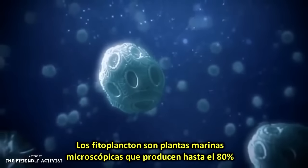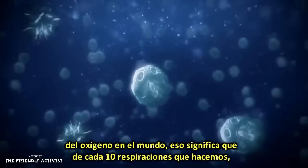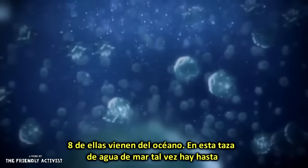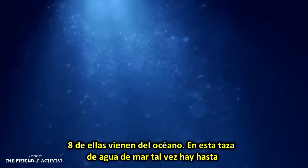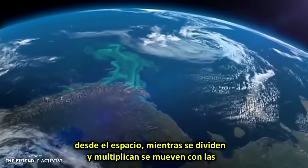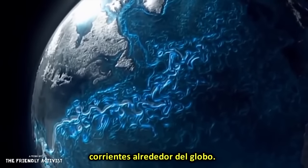Phytoplankton are microscopic marine plants, which produce up to 80% of the world's oxygen. That means that for every 10 breaths that we take, 8 of them have come from the ocean. In just one cup of seawater, there may be up to 100 million individual phytoplankton. Huge plumes of these microscopic plants can even be seen from space, as they divide, multiply, and move with the currents around the globe.